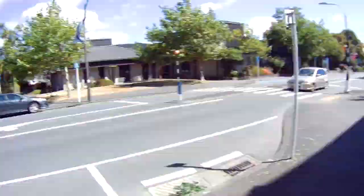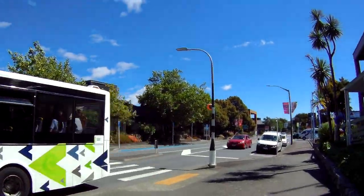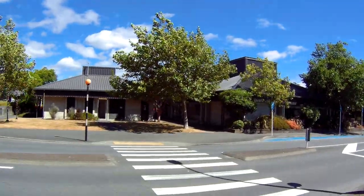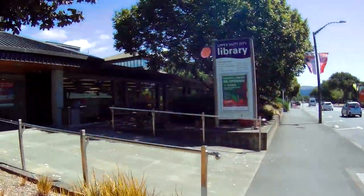Now, the number three thing to do in Upper Hutt, you know, it's a good time, no matter if it's raining or if it's sunny, and that's go to the library. So let's head over there now and see if there's some sick books for us to rent out. Maybe check out some porn on the computer or something. Should be good. All right, sick, here we go.